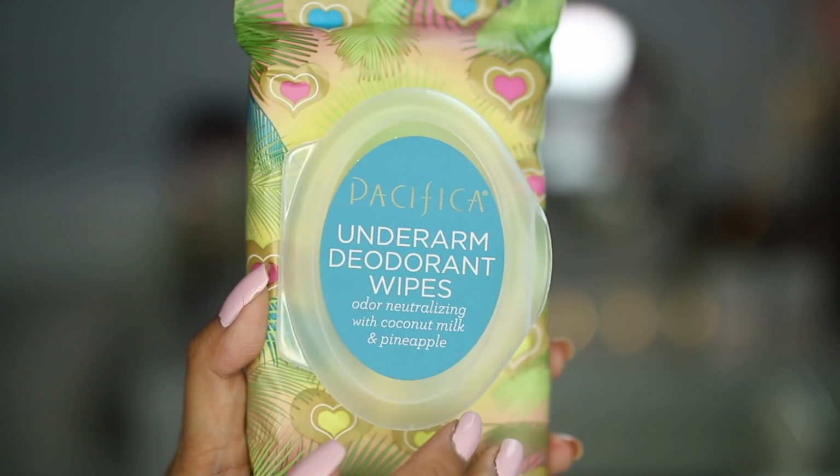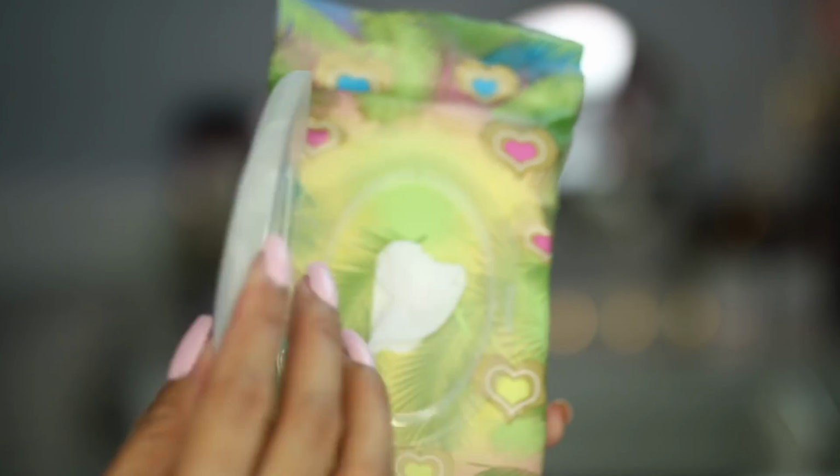Now, last but not least from my obsessions for the month is going to Pacifica, and this is called the Underarm Deodorant Wipes, odor neutralizing with coconut milk and pineapple. It smells basically more like pineapple with like a hint of coconut to it. Now I like to use these after working out. Sometimes when I work out, I just want to go and run my errands. I don't want to have to go take a shower, do all that stuff. So I just use this under my arms just to kind of freshen up.